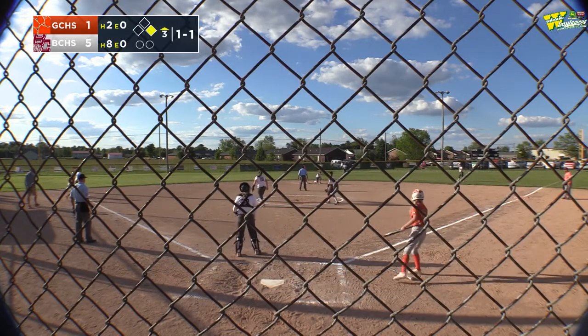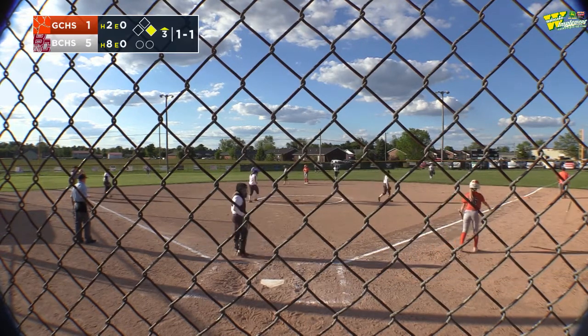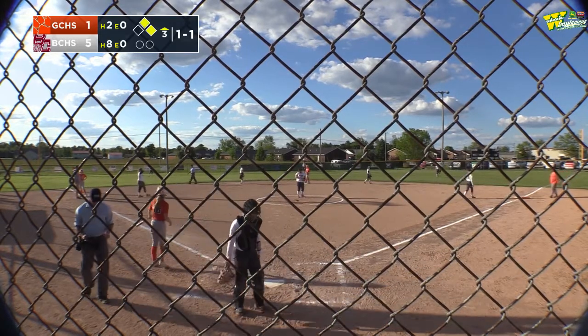Oh, he holds her up. Held her up. Probably could have sent her. And probably should have sent her there. She would have made it. Went right by. Went by the second baseman there.